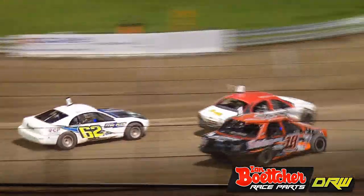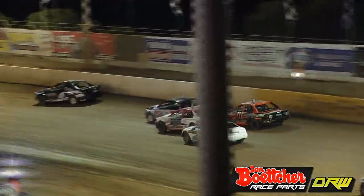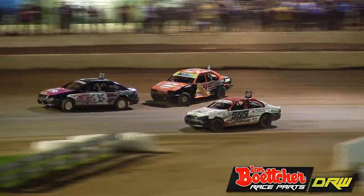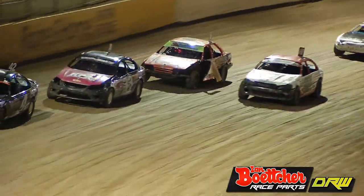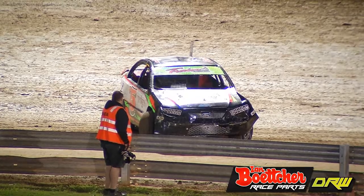Daniel and Jake are both going. Back then to Smith in 5th place. Back in 6th. Oh, we got trouble further back. Robbie Foe has spun. And the yellow lights have come on. Yellows are on as Robbie Foe has spun the car down in turn number 2.